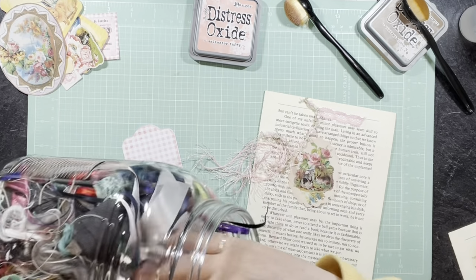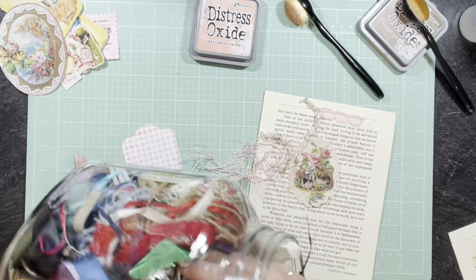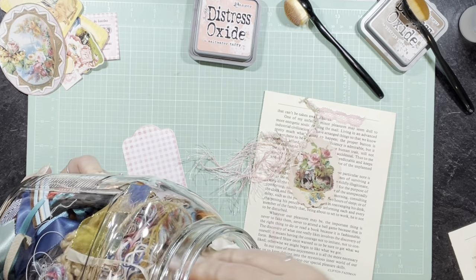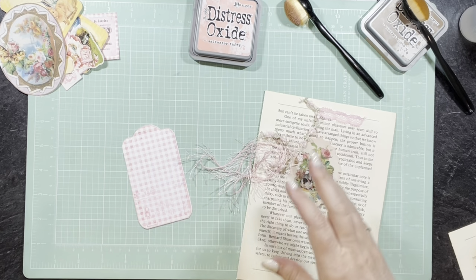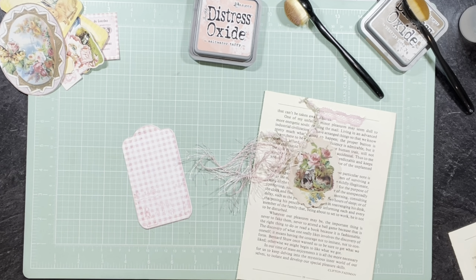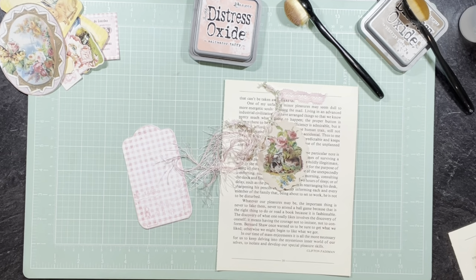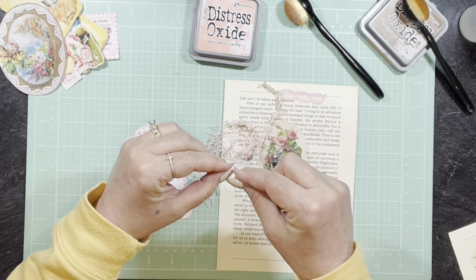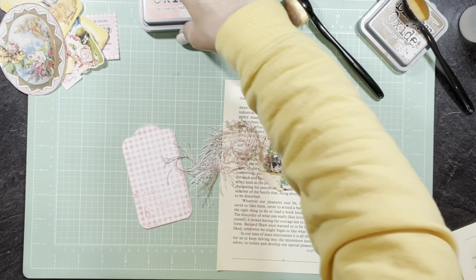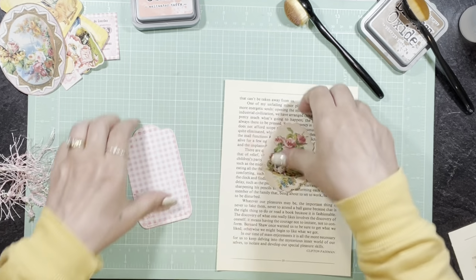Let's see, that's more peach, and there's not really any peach. Let's see. I think I can work with what I've got pulled out. I also have a jar like that of scrap fabric pieces, and I have a basket of scrap paper pieces, and I have all of my larger scrap paper pieces organized into pouches, and I have all of my inch or less long skinny scraps. I'm ridiculous.